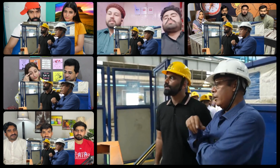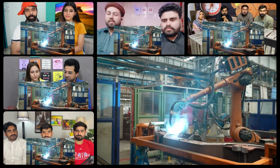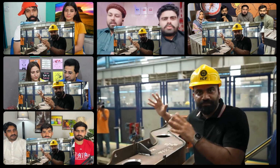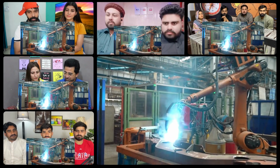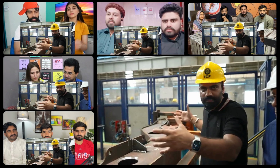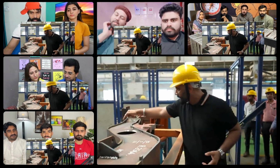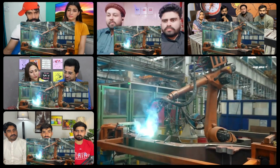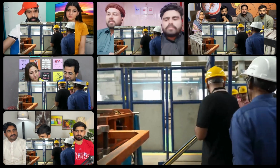Guys, just have a look at the kind of machinery we got. This is a robotic welding machine here. Look at the size of it and the precision. By the way, this is the bogie, which has the wheel sets and goes under the coach. And this whole welding here is done by this robotic arm. It's fantastic to see. Tech is all around us actually.